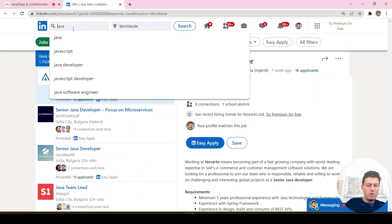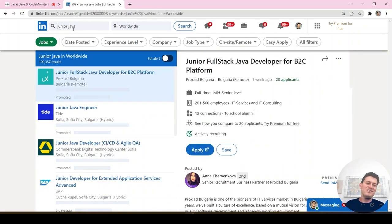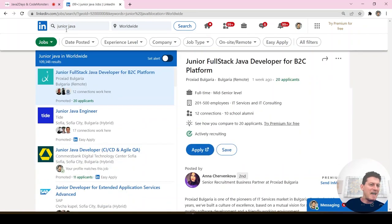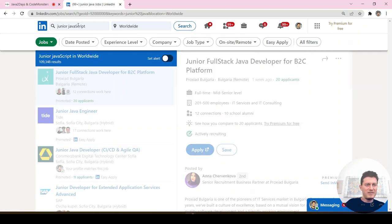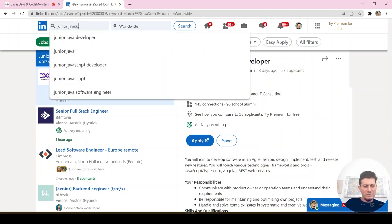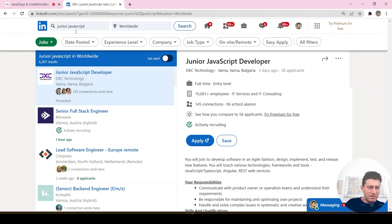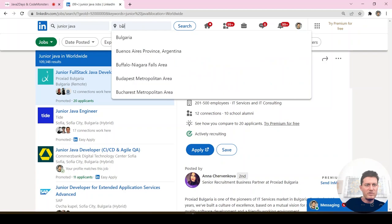But you should only consider junior positions because you cannot match the others. So we have 100,000 for Java. For JavaScript, it is similar. Junior JavaScript looks like something is broken here because they cannot be only 6,000. And junior Java are one. No, this is incorrect. Find another space, for example, and also consider the location.